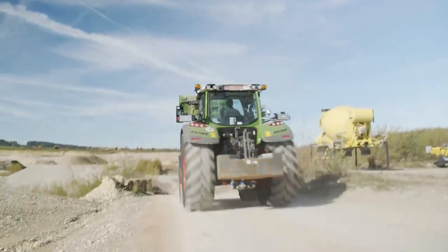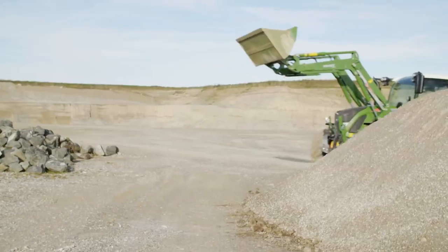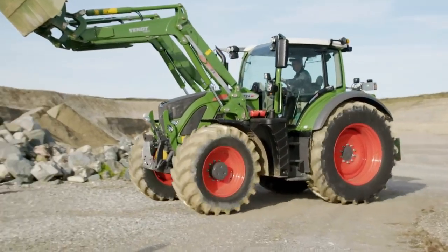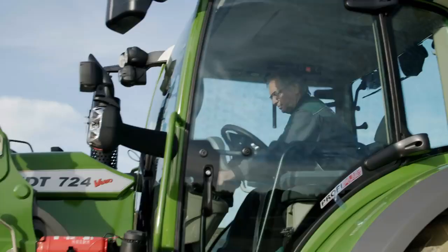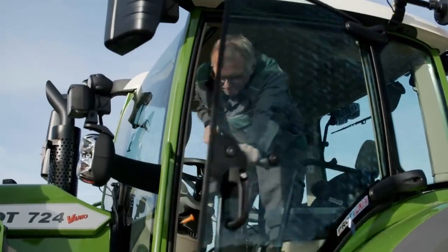It is here that tractors have to show how well they can withstand strain and stress. Dr. Heinz Böhle is a departmental manager. Stefan Pils is a test driver. Today they want to carry out a kind of lengthy crash test.